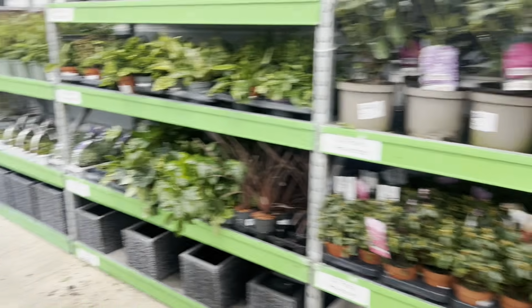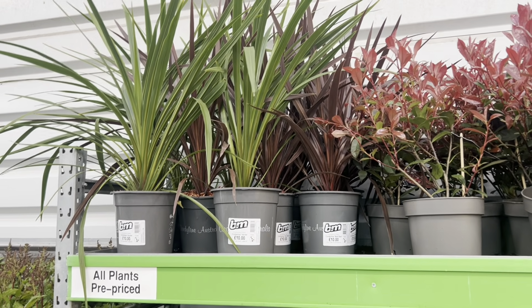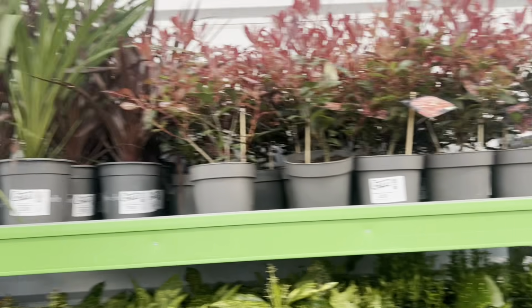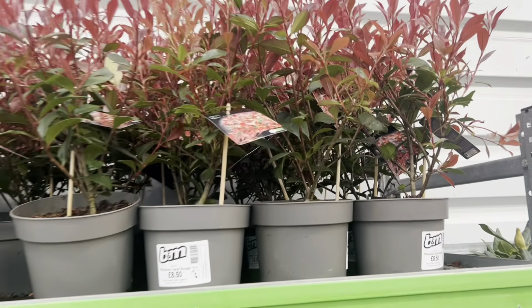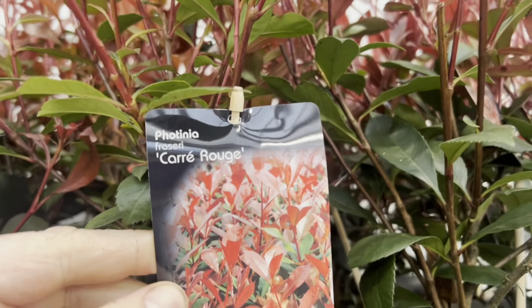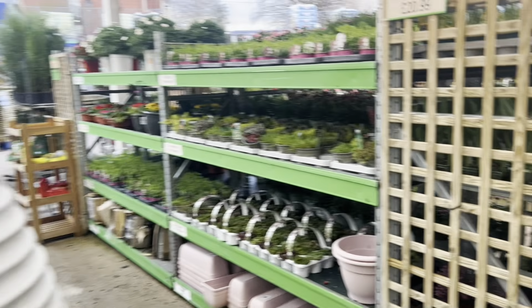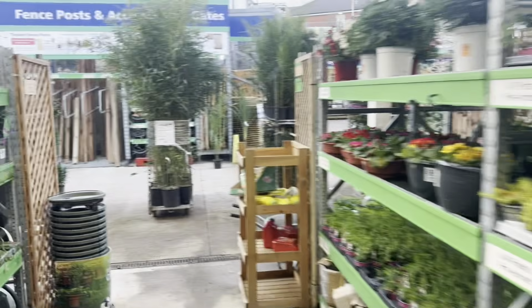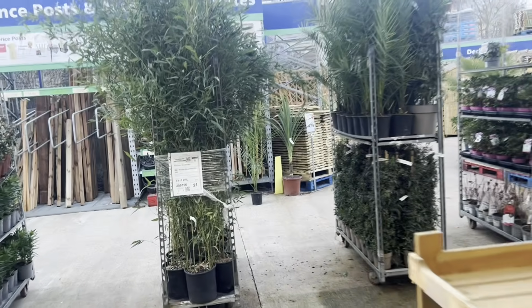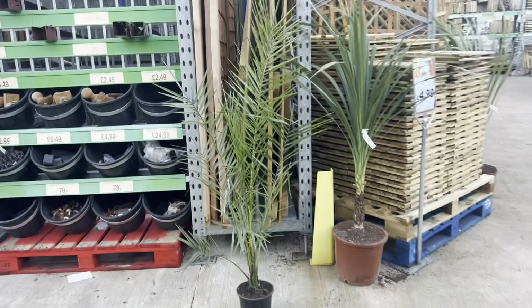They've also had more of the standard japonica in. They've got a few of these cordylines left. There was loads of those before, so they've gone down well. And these are quite nice as well. £8.50, but yeah, no soft caress unfortunately. So let's take that to the checkout and play the fun game of will it fit in my car?